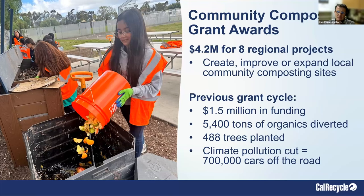It's my pleasure to finally be able to announce that we've awarded the Community Composting Grant Program. This is our second cycle, awarded for $4.2 million for 8 regional projects. This is building upon our first cycle, in which we awarded $1.5 million and funded ultimately about 120 community composting sites around the state that resulted in these types of benefits that you see in the slide here.